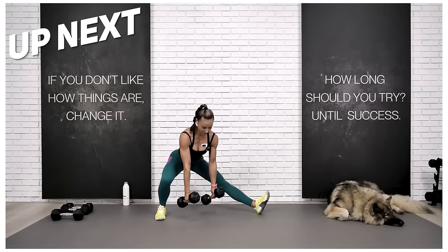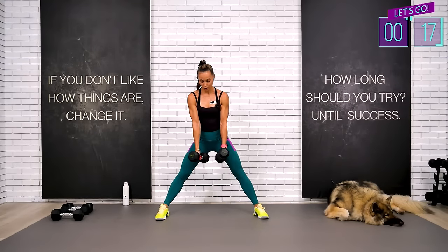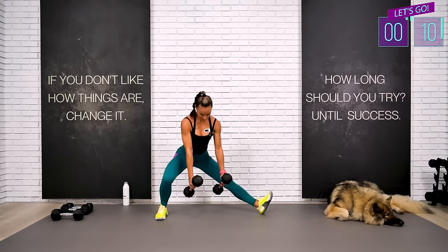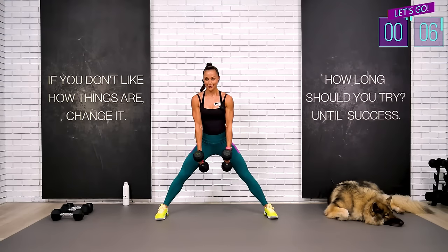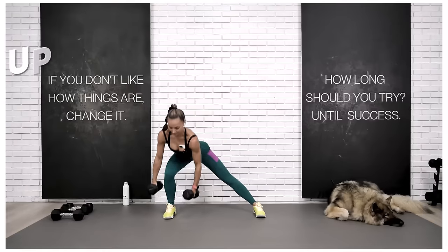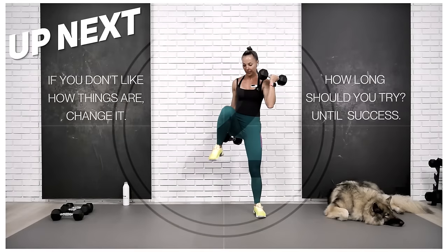We're gonna go for Cossack squat, only legs. Good job. All on the same side. Stay with me. Stay with me. A little bit lower. Last one. Excellent. All right, guys. Stay wide, side lunge, knee lift.